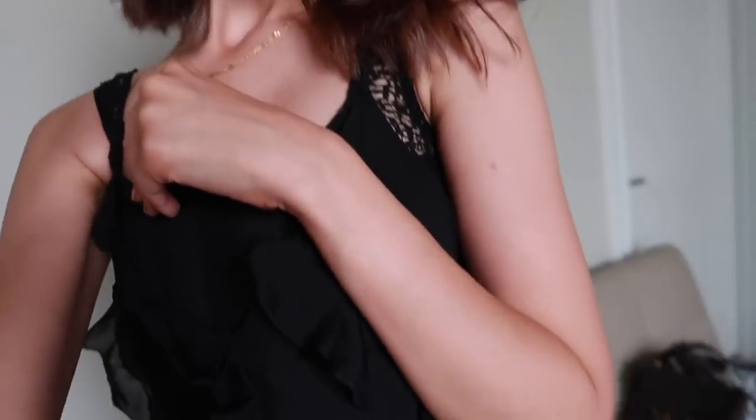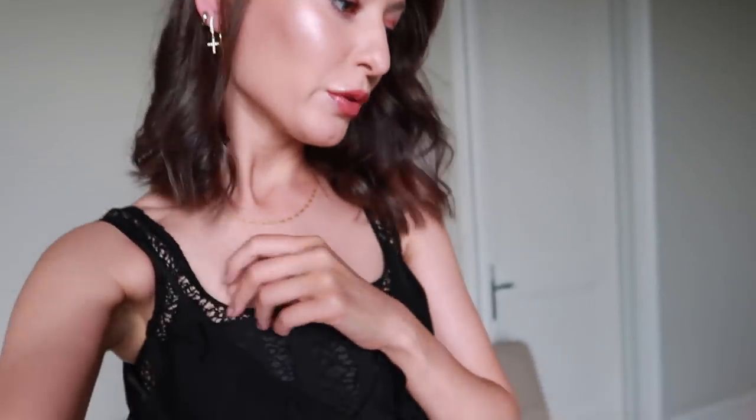All right, all ready to go. So I ended up going with the Rat and Boa dress, the Dion Lee corset, my Manolo Blahniks, even though they're so uncomfortable. And I think I'm just gonna wear my Prada bag because it fits the most in it. So let's go.